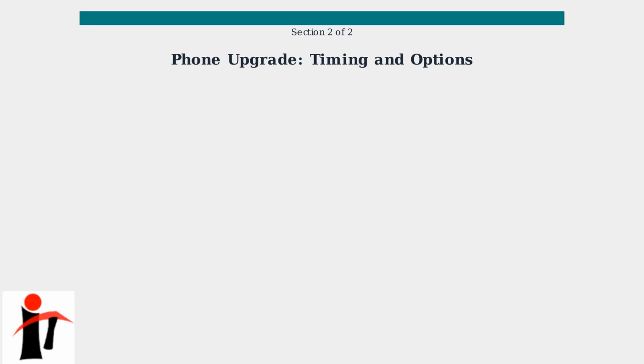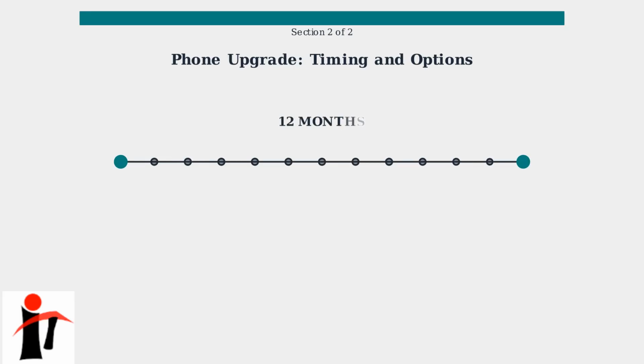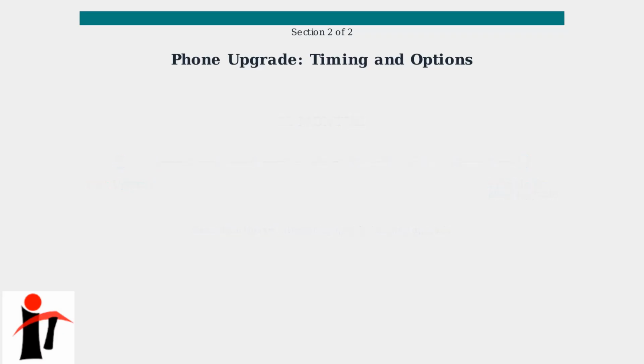The standard waiting period between upgrades is 12 months. This timeline starts from your last upgrade or when you first received your device. However, exceptions may be made for device failures that occur before the 12-month period ends.